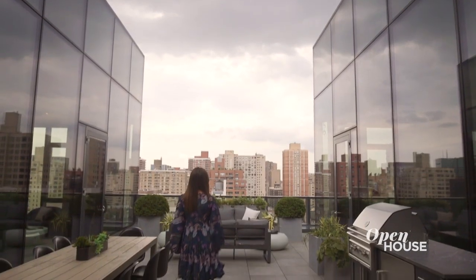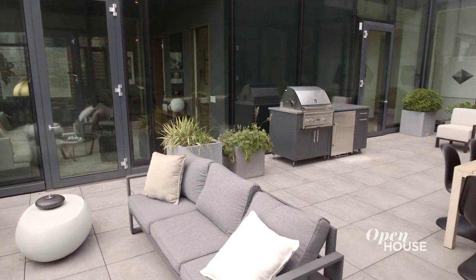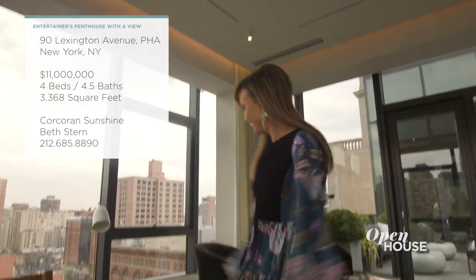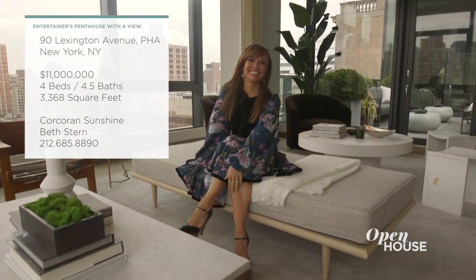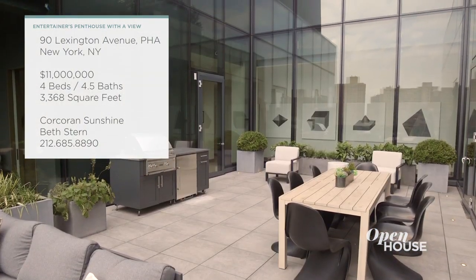But what makes this home so unique is that it's laid out around a private courtyard. It's perfect for everything from summer cocktails to game day barbecues. This 4-bedroom stunner is well over 3,300 square feet of modern luxury and elegant indoor-outdoor design.